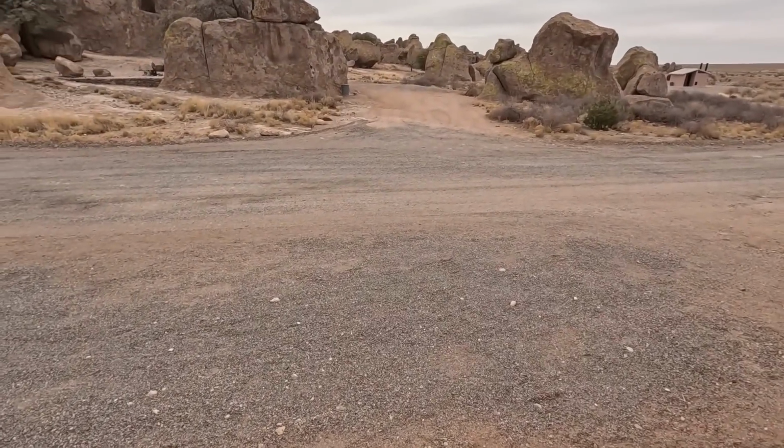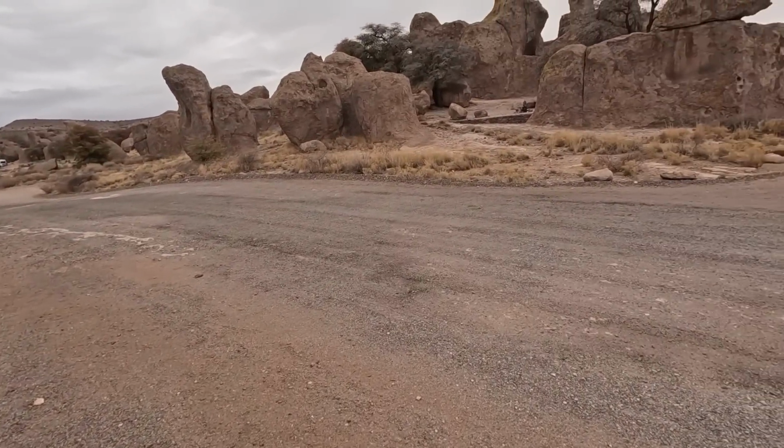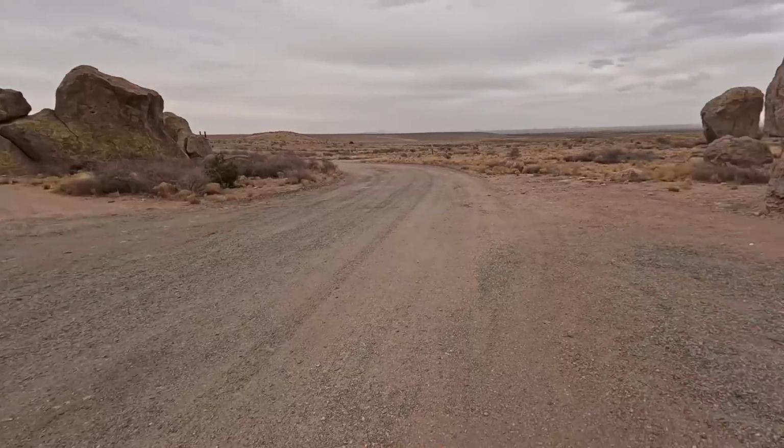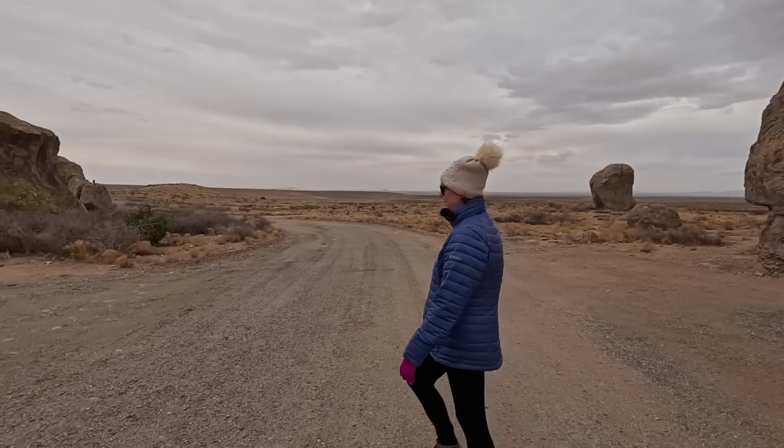I wouldn't recommend this one for an RV, especially if you have a slide. If you have a small RV, I think it would be fine. But a nice site.